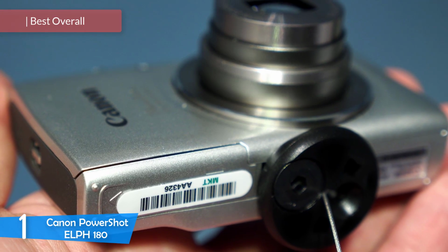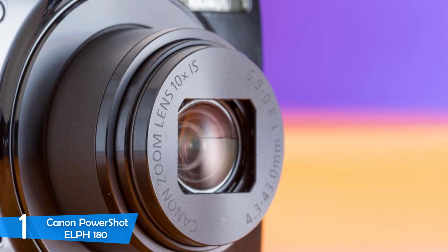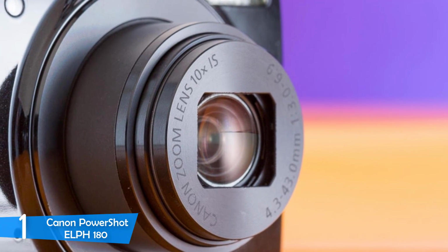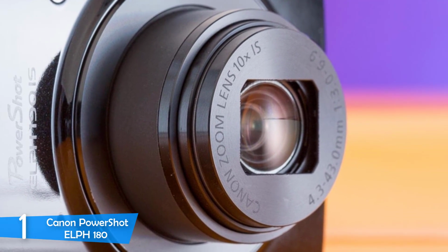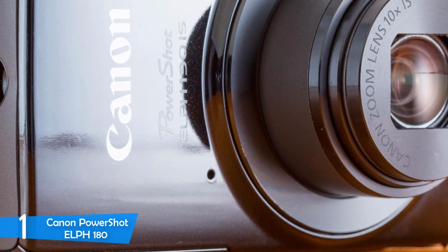It has plenty of great features, and something that I love the most about this camera is that if you want to get a bit more from the battery, you can enable the ELPH 180's Eco mode to preserve and improve battery life. It has many more great features that you should check out. It has a very nice design.